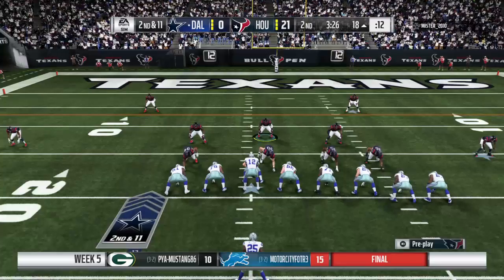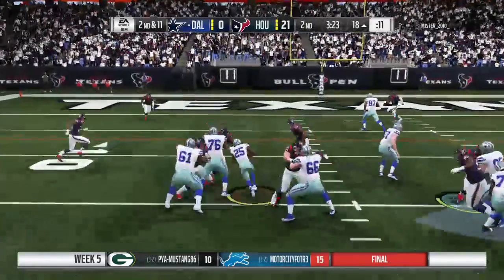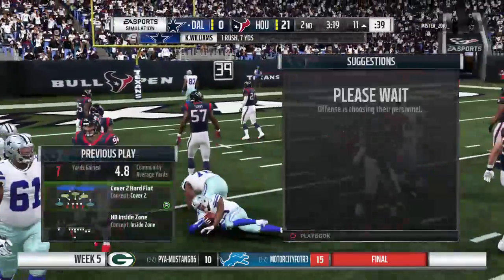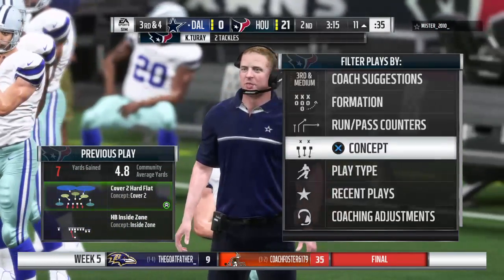Right, 20. 380. They'll run with a backup. This is Williams, and he gets it down close to the 10-yard line. 7 yards on the carry. Make it 3rd and 4 coming up.